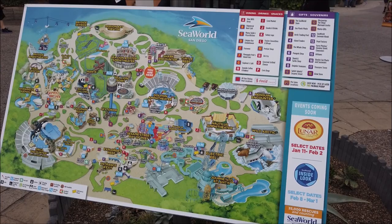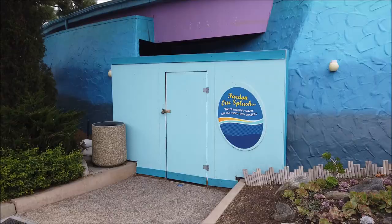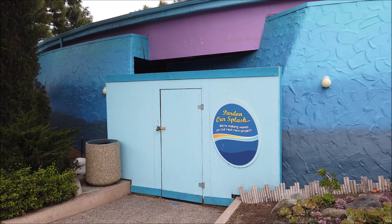Interesting. And I also noticed the Inside Look, but the Lunar New Year as well. I meant to do it last year, but for some reason didn't. I can't remember why. Probably underway or something, but I definitely want to try and do it this year. I really like this freshwater aquarium, but it's been closed for a long time now. It must be doing some big refurbishments in there.